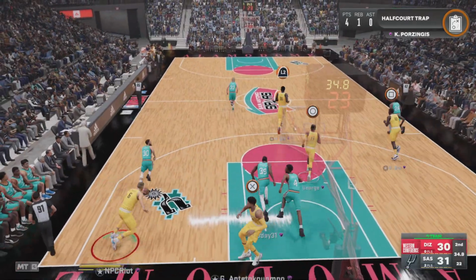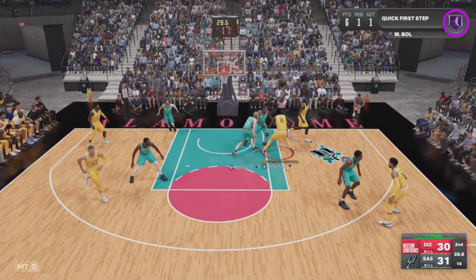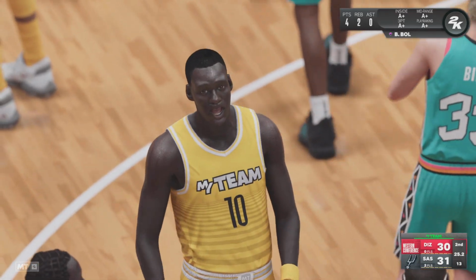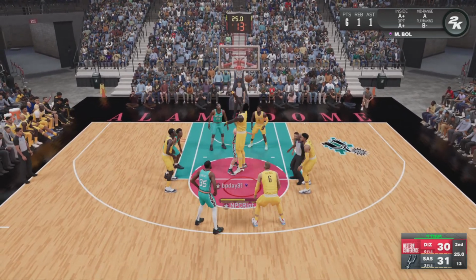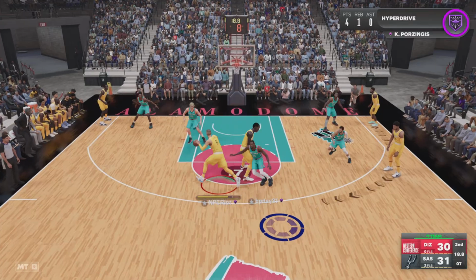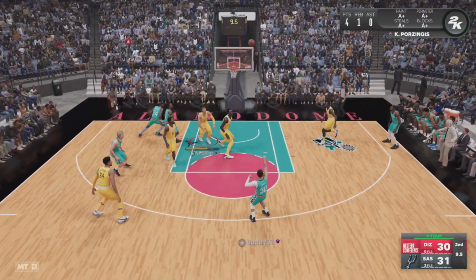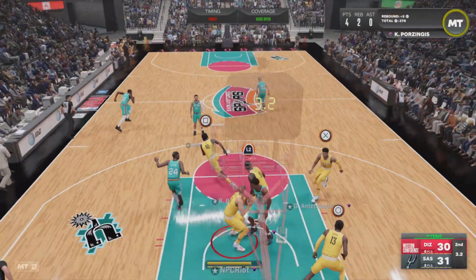There's 37 seconds left in the first half. And here they come. Bull with it. He has 6. And wrestling for it there, but no one has possession. We'll have a jump ball. Jump ball call. Porzingis looking it over. Pass to Bull. Curry with the steal. Launches a 3. Here's the 3. No good on the shot.